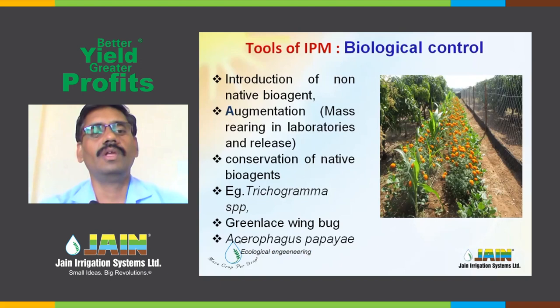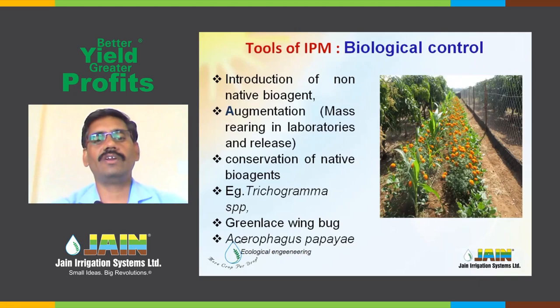So that's called augmentation, and conservation of native bioagents. We can provide some ecological engineering plants. We can see the plants where the other pest comes, like a feed plant, then the chrysoperla feeds on that. These kinds of things we have to follow in our IPM program, particularly for a biological control method.